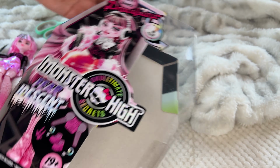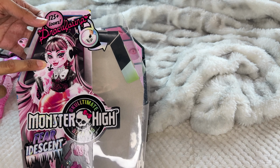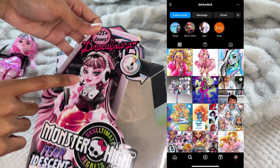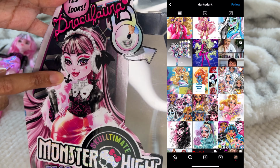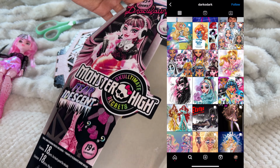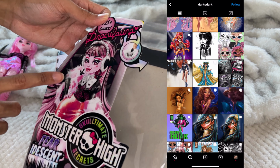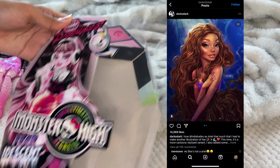I forgot to mention, this is done by, I'll put the person's Instagram page here, but they are so talented. This is the best artwork I've ever seen for any doll ever. They need to continue this and try, if you can, Monster High, to make them look more like this. If you can, I'd appreciate that.